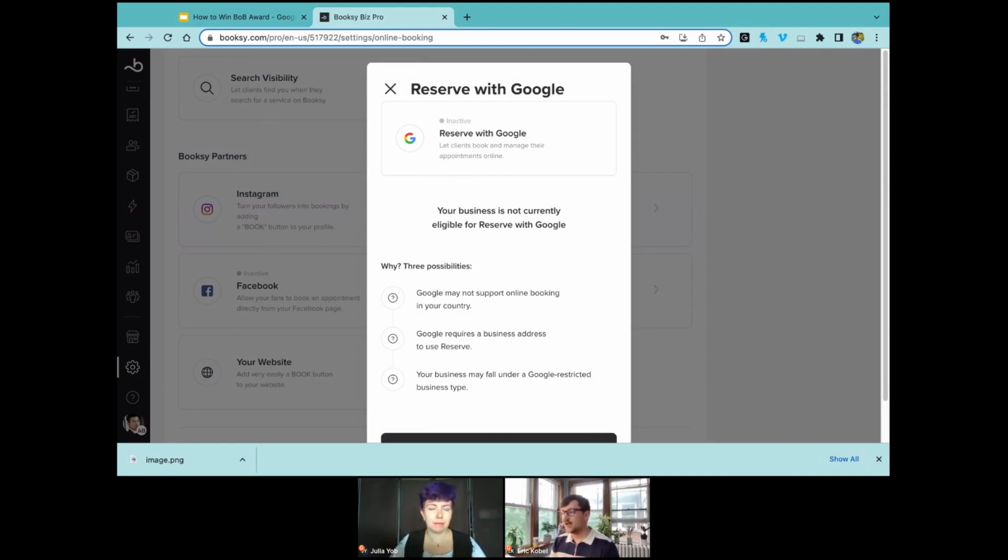So that's really important. A lot of businesses on Booksy are concerned that we're maybe pushing their clients to download another app. They don't have to. They can book directly on Booksy, or they can book directly on Instagram or Facebook.